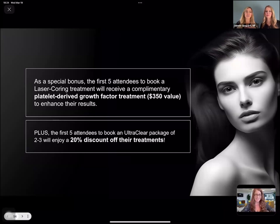And then as far as downtime goes, I think I should put in the little caveat that you have downtime where you don't want to leave the house, but you're not uncomfortable. Yep. People always say, I look worse, but I don't feel bad. So it's a great time for them to actually get some things done in their house, but they feel phenomenal. And we know the PDGF speeds up healing, improves results, and decreases downtime.